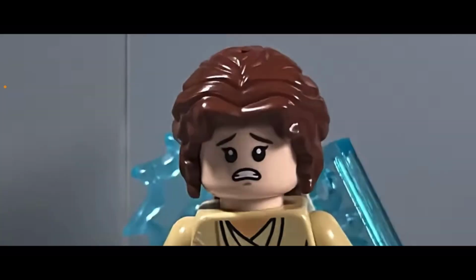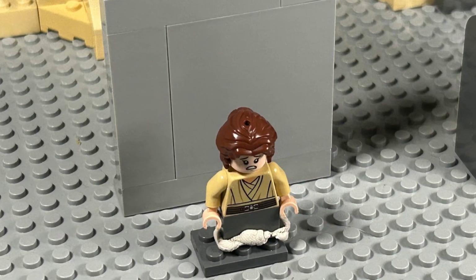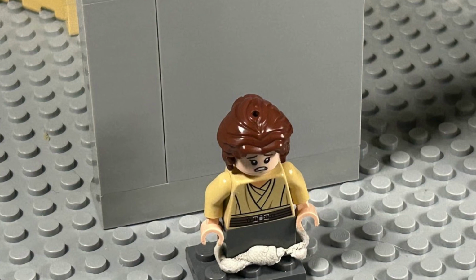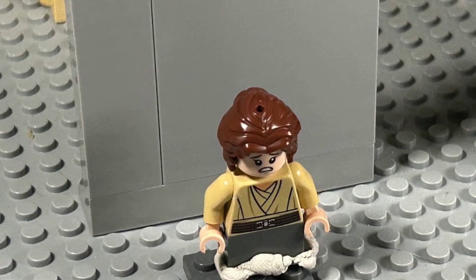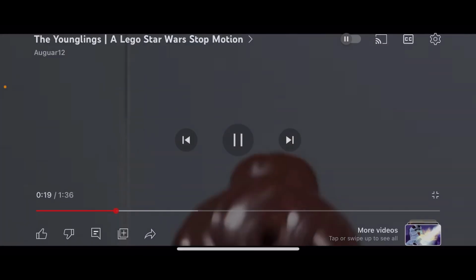So I put the gray in the background of this because I didn't want to build an entire hallway going back. That wasn't really worth it. I don't think it distracts from the experience too much. It's just kind of like a time-saving method.